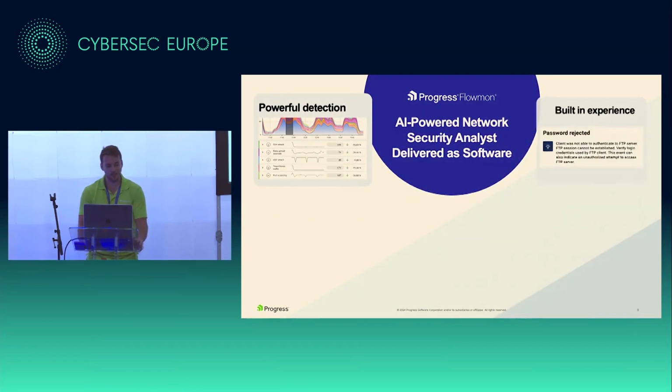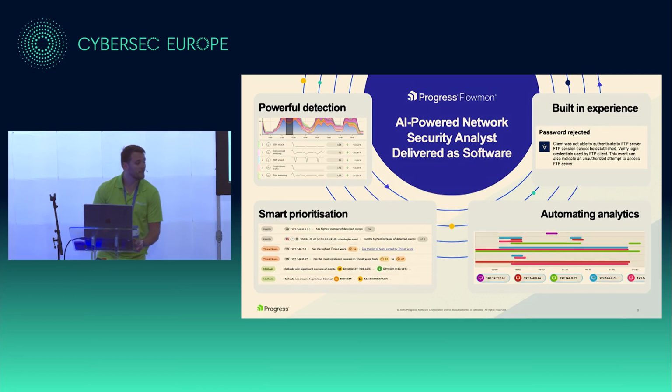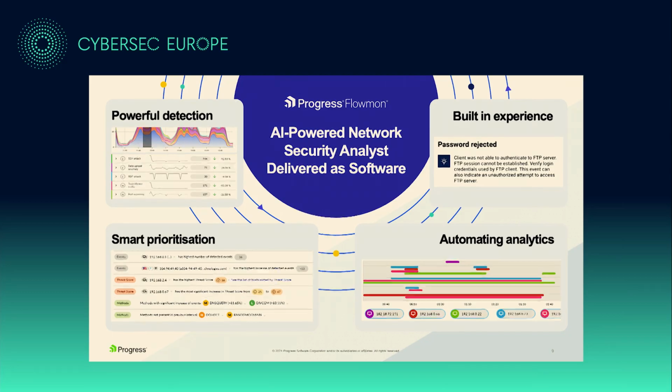And that leads me to the solution that we have here at Progress, which is called Flowmon. You can think of Flowmon as your AI-powered security analyst that we deliver to you as software, because it provides you with powerful detection, so you don't need to manually sift through the data, and have early indicators of compromise right at your fingertips. With AI smart prioritization, you are immediately aware of the most important issues that you need to focus on. So when you wake up in the morning and go to work, you know exactly where you need to start. And we help you automate analytics, so you know exactly when there is an attack, which other servers the infected host communicated with, and which you should also check out.